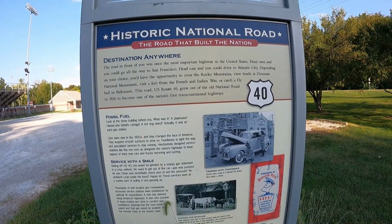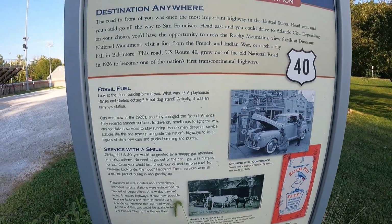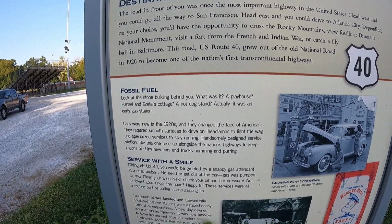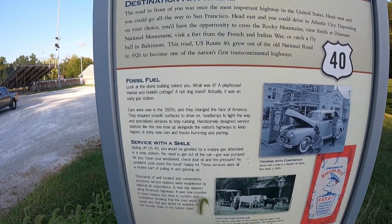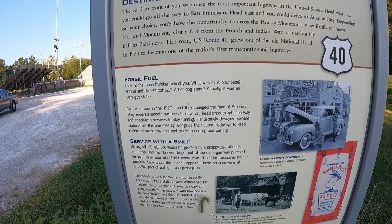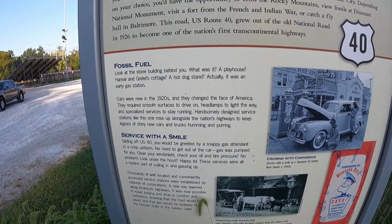All right, so the stone building, that one right there, it was once a service station. See, it says here, look at the stone building behind you. What was it? A playhouse. Hansel and Gretel's cottage. A hot dog stand. Nope, it was actually an early gas station. As we all know, cars were new in the 1920s and they changed the face of America. They required smooth surfaces to drive on, headlamps to light the way, and specialized services to stay running. Handsomely designed service stations like this one rose up alongside the nation's highways to keep legions of shiny new cars and trucks humming and purring.